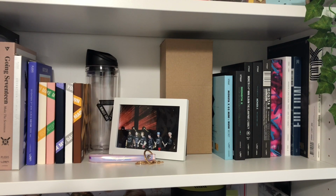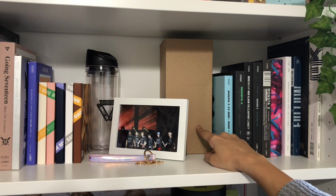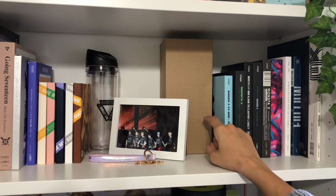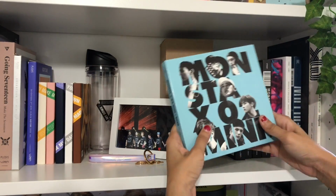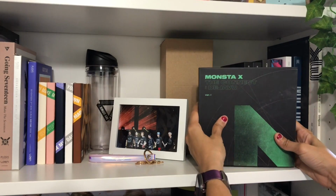Alright, so this is my Monsta X side, and to start off with, I have their version 1 LightStick that I still keep in the cardboard box that it originally came in because it is very fragile. The casing for the LightStick is basically made out of very thin cardboard. And then I have their second mini album here. This is Rush. And then we have Deja Vu.